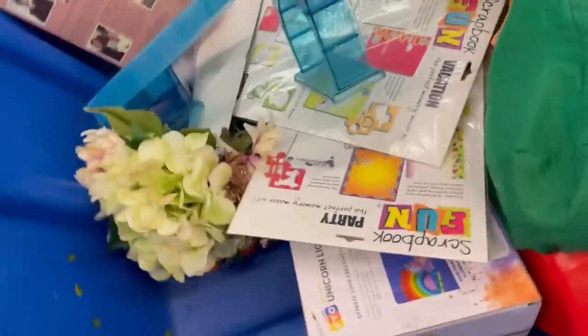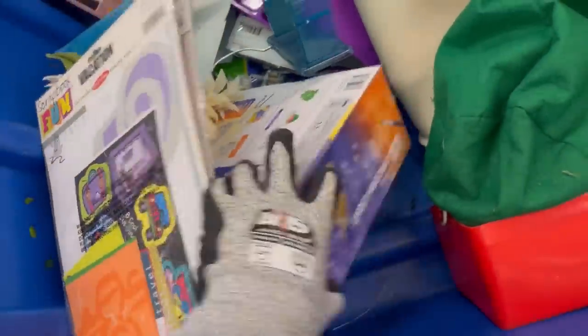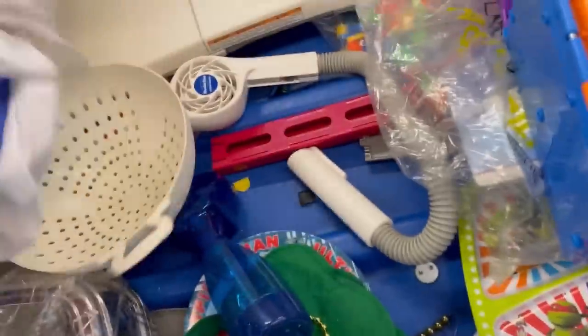Would you guys have picked up that shoe that teaches kids how to lace? Maybe I should have picked that up. I did leave it behind. All right, we're just kind of digging here. I don't know if that was like scrapbooking stuff. Maybe I should have picked that up. It wouldn't have been very expensive, and I know a lot of people do scrapbooking. Might have left some money on the table there as well. All right, we are going to keep digging here.